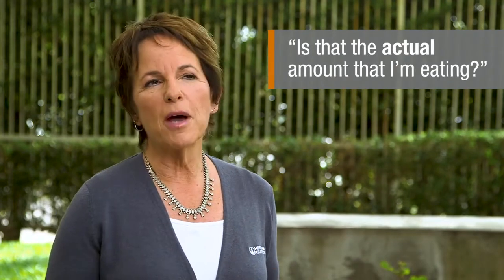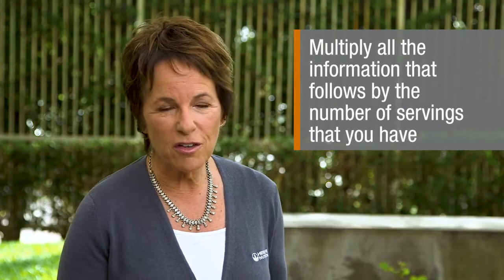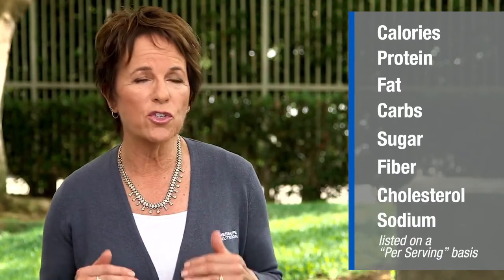For instance, if you think about a package of snack foods like potato chips, you might be actually eating several servings. So that means that you have to multiply all the information that follows on the label, the calories, the fat, and the sugar, so that you know exactly what you're taking in. Calories, protein, fat, carbohydrate, sugar, fiber, cholesterol, and sodium, those are all listed on a per serving basis.